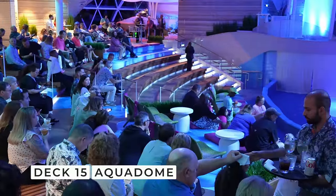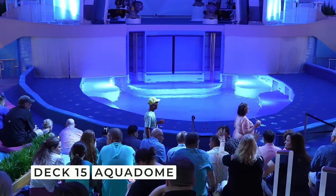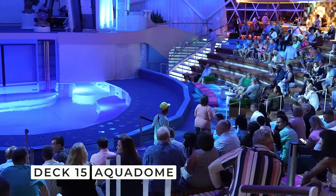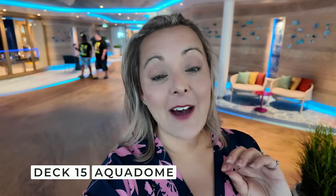Now, saying this, this venue is small. We've been talking about things that I have found to be a little bit of a miss on this ship. This is one of the things that I think is going to have the most issues when this ship is at full capacity. This venue is small. When this ship is at full capacity, I think it's going to be very hard to get in here. I'm going to say that now.